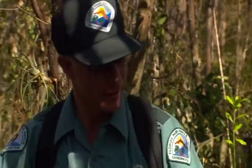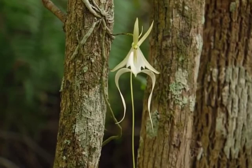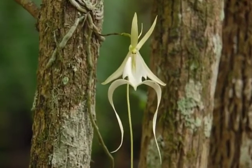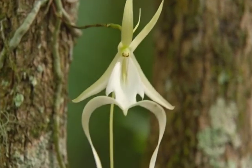We're coming along the ghost orchid area. Here's the first one already. It's looking great. Yeah, that's where the seed started. Long root all the way up to here. Very healthy, shiny green growing tip.